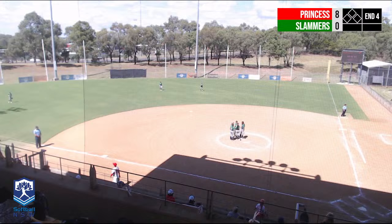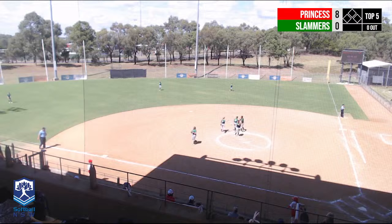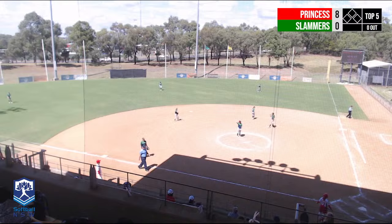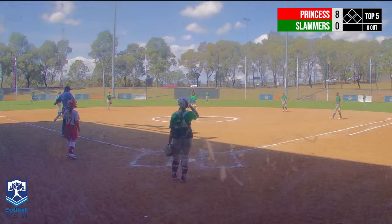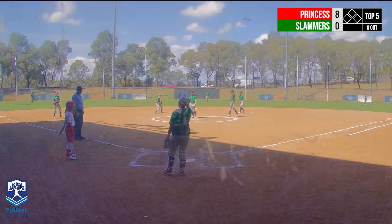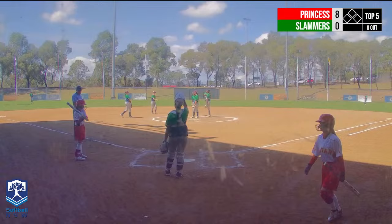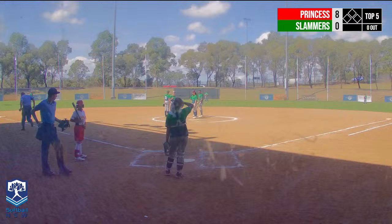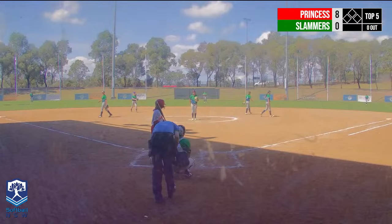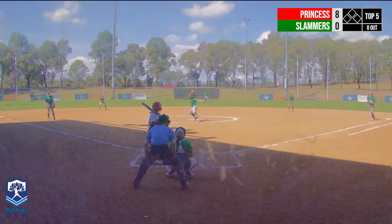And we have a new batter, a new entry into the game for the Princess. Yes, the uniform number 17, Aloha Yoshimura. Yeah, Aloha Yoshimura. Nice. No changes are being made by the umpire through to the teams. New entry into the game for Japan Princess, uniform number 17, Aloha Yoshimura.